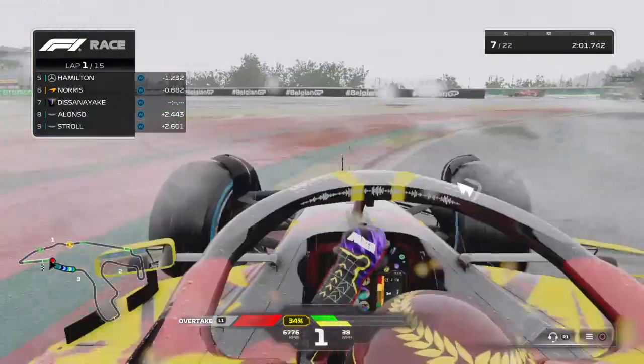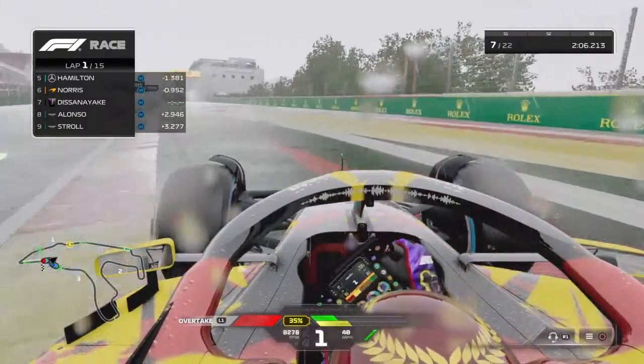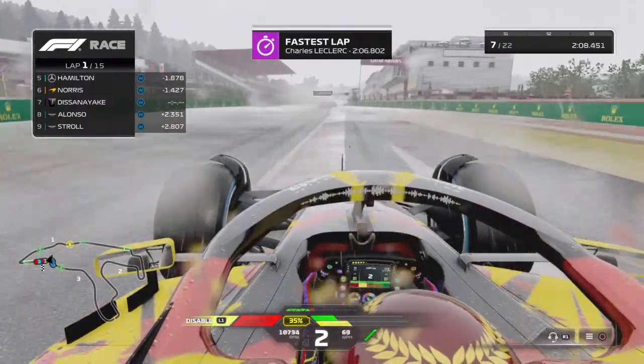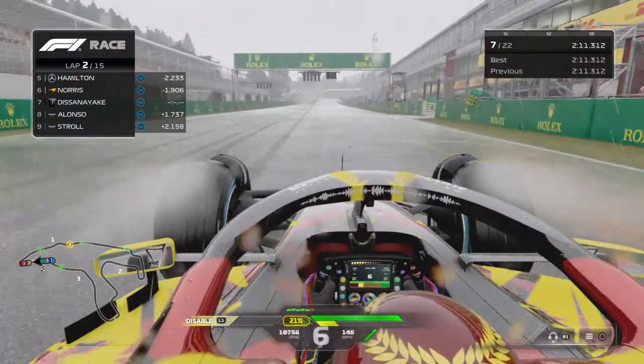You can see it nearly going in the back of Lando Norris there. Yeah, these conditions are treacherous. You can see how much they're struggling through, with Charles Leclerc leading.